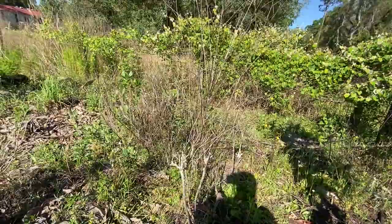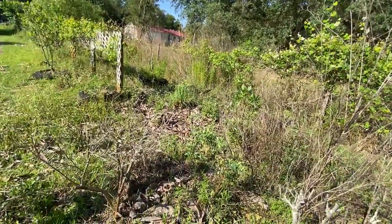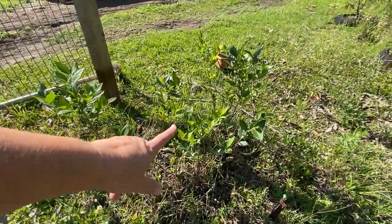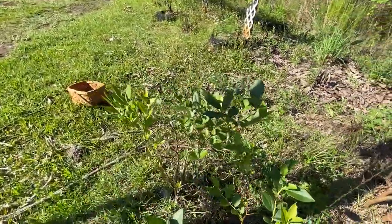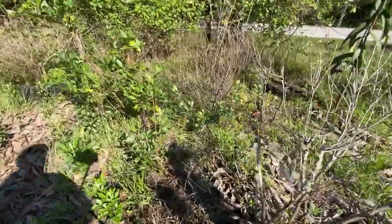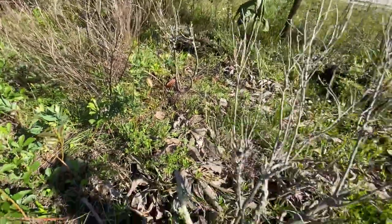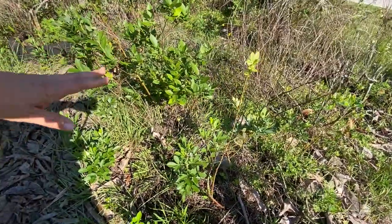And then this was the blueberry patch. Three of these were original. This one is doing great. And we do have blueberries, as you can tell. And we've got some more over here. Got a lot right there. This one did not make it. This one was one of ours.